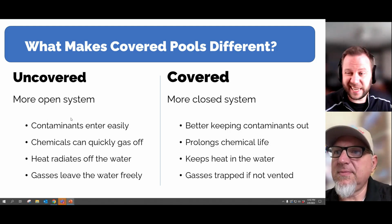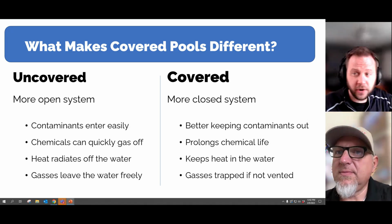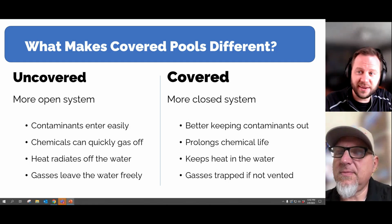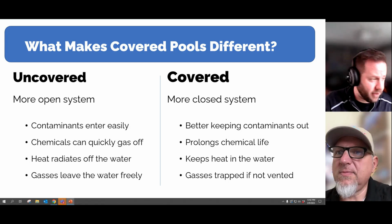So uncovered systems, they're open. Contaminants can get in easily. Think about leaves falling, getting right into a pool that's uncovered. Chemicals can quickly gas off. You could put a bunch of chlorine in a pool at the start of the day, and at the end of the day, without a cover or without cyanuric acid, you could have nothing. It can burn off that fast.